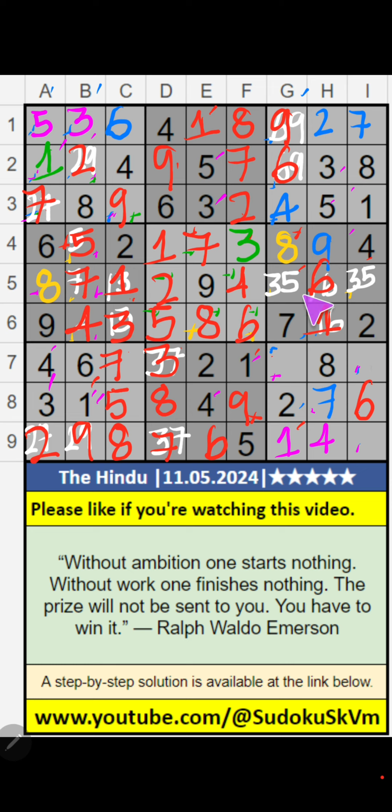9th grid, 7th row, 2 numbers are remaining, 5 and 9. Column G, we have 9. So 9 can't come in the cell, 9 is confirmed here. Then 5 is here. Column G, we have 5. So 5 can't come in the cell, 5 is confirmed here. Then 3 is here. Column I, 9th grid and 9th row, only 1 number is remaining, 3. 3 is confirmed here.